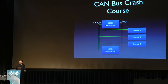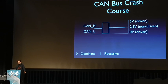Basically, CAN is a bus system. There can be multiple devices connected to the same bus. It's a differential signaling, so what really matters is the voltage difference between two lines, CAN H and CAN L, so high and low, and there's some termination. So this is how it looks like. So again, it's always the voltage difference that matters.